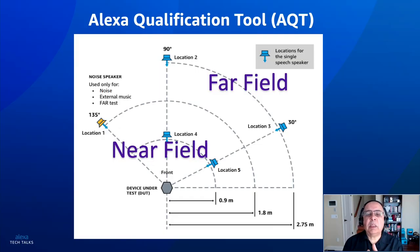So the AQT system is comprised of five different speakers. There are four speakers that we use for speech, and then one speaker for external noise, external music, and so on. We can also use it for playing different kinds of noise scenarios, depending on whether you're doing automotive testing or mobile testing or whatever. There could also be hearable testing, the close talk testing, where you may be testing things like earbuds or earbuds with headphones, where you may be walking around the street or so on.